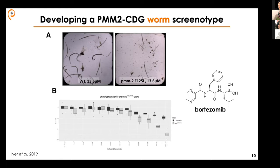And the worms themselves didn't really have a growth defect without any provocation. So we had to make them a little upset by adding a compound called bortezomib, which is a proteasome inhibitor. And we had some other inklings as to why that would be a good idea. But in any case, I'm showing you in the upper panel a picture of a population of worms that are treated with bortezomib, but they don't really seem to be that affected. And then you can compare them to these PMM2 mutant worms at the same concentration, and they're pretty much wiped out by this treatment.